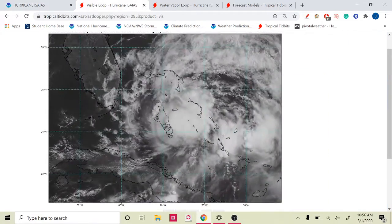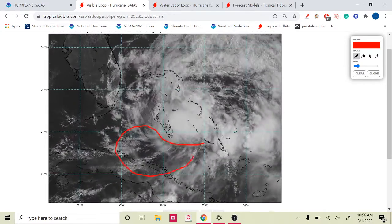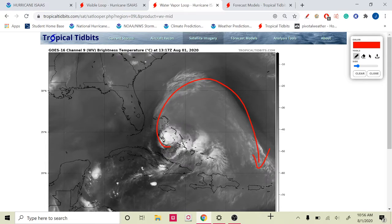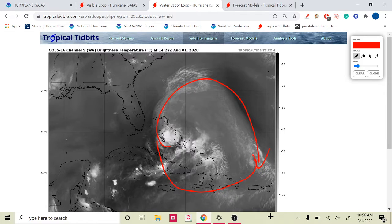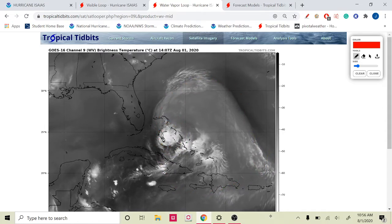Looking at satellite, it doesn't look very impressive. This does not look like a healthy 80 mile per hour hurricane. We can see it's very dry on the southern side. We can see that in water vapor too, with all these dark shades of brown or gray right there. On water vapor, we can see the upper level high pressure that we were talking about the last few days, and Isaias is on the western side of that.